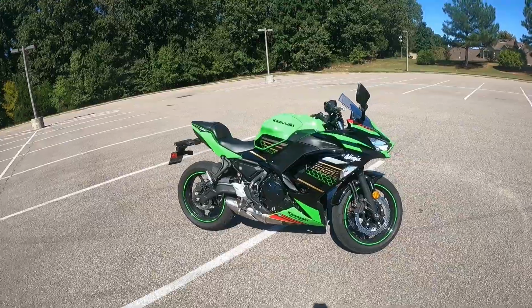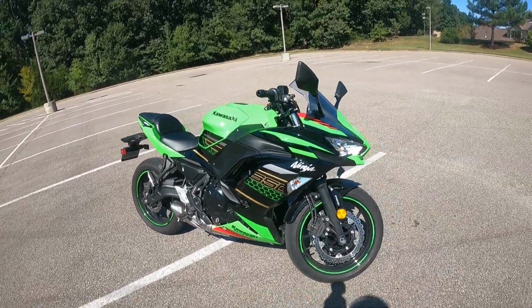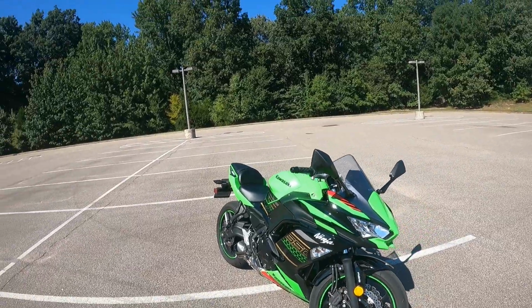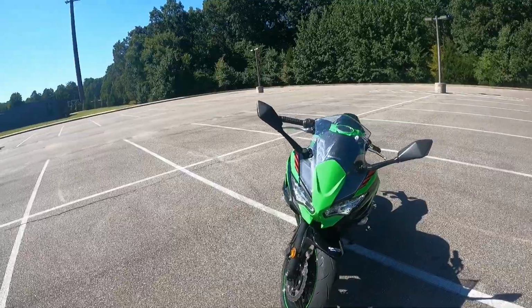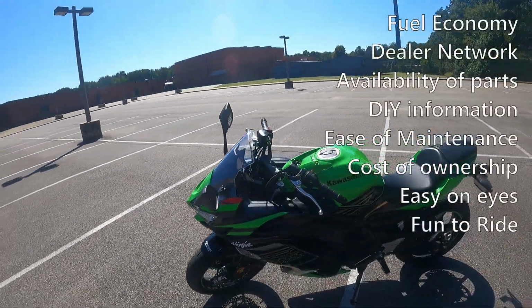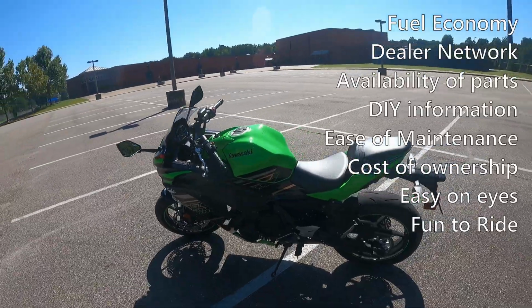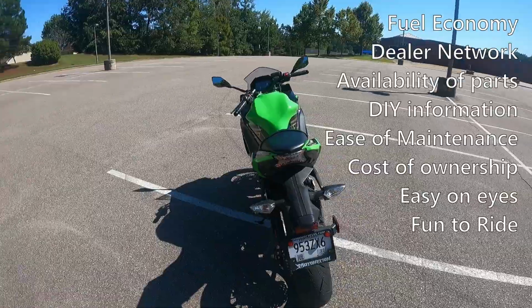If you think about a bike's utility, how you use it long term, the number of local dealerships, the availability of parts locally and online, also the information out there to do routine maintenance like oil changes and stuff, overall costs and other factors, I think the Ninja 650 is a pretty solid deal.